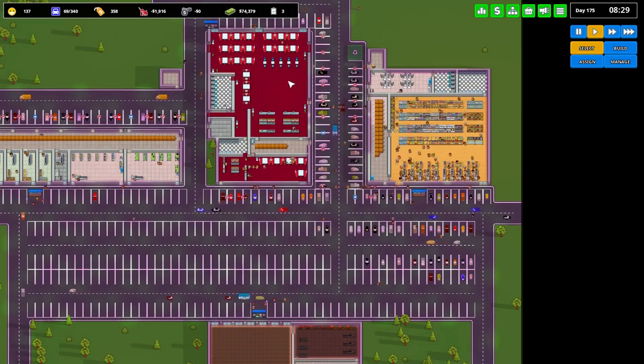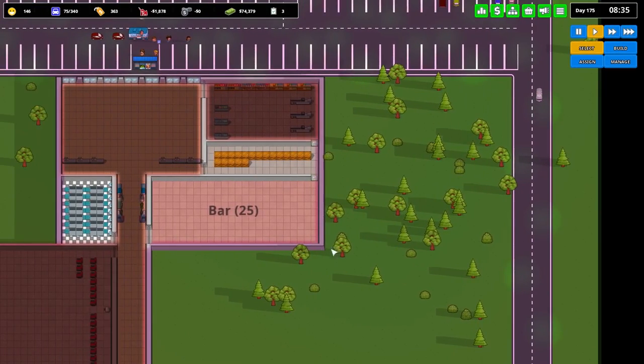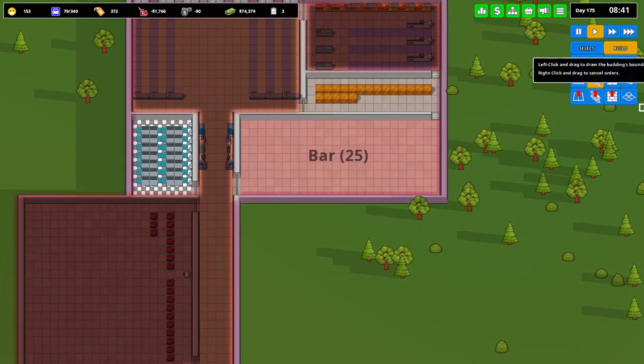So, you know, that's big. That's quite big. Do we need to make it as big as that? I really don't know. In fact, you know what? While we're here then, let's have a little look.